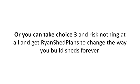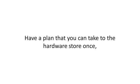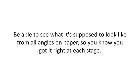Or you can take choice 3 and risk nothing at all and get Ryan's Shed Plans to change the way you build sheds forever. Have a plan that you can take to the hardware store once. Get everything you need once. Finish each step once. Avoid wondering if you are doing it right. Be able to see what it's supposed to look like from all angles on paper so you know you got it right at each stage.